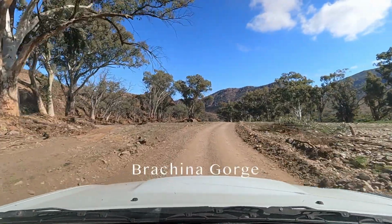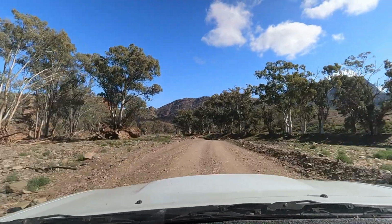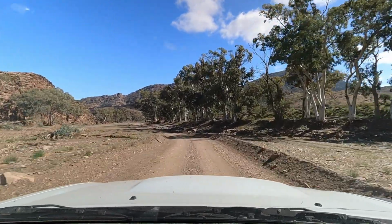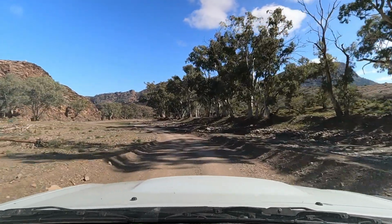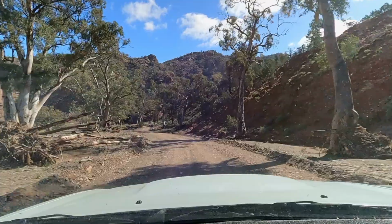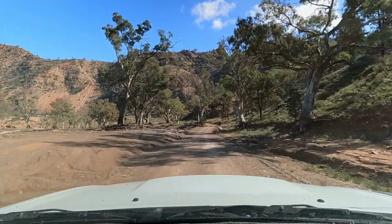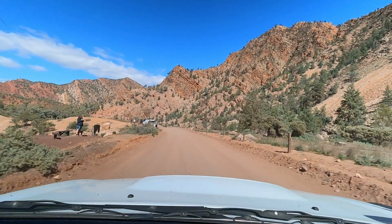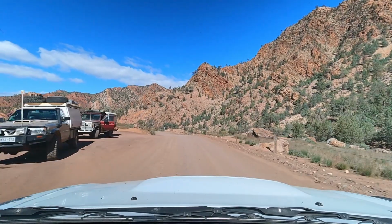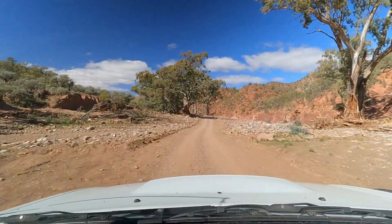We're driving through Parachilna Gorge. The road basically follows the riverbed in many places. As you can see here, if it were heavy rains, there would be no road. This is the country of the Matana people, who have lived here for many thousands of years. Their name translates as the Rock People, and it's easy to see why. The endangered yellow-footed rock wallaby lives on these slopes.